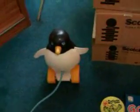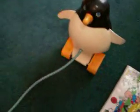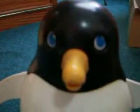I found this very rare Fisher-Price toy from 1973, with a pump here, in a box of all kinds of stuff. I started digging, and I found this, and it works. '73, and I got this little felt thing there. There's a name for this, but I don't know what it is.